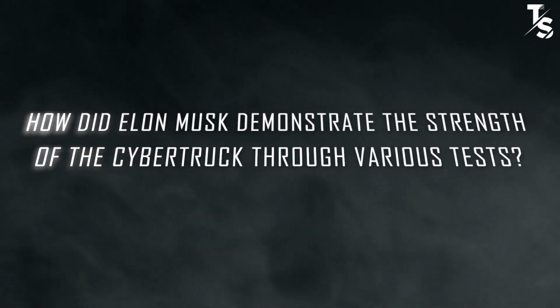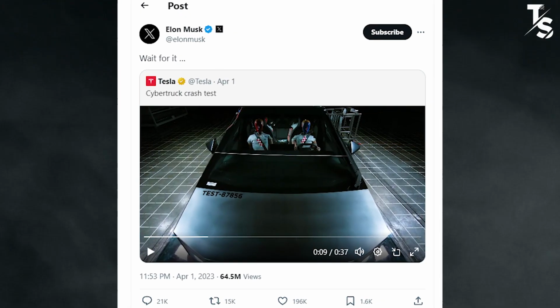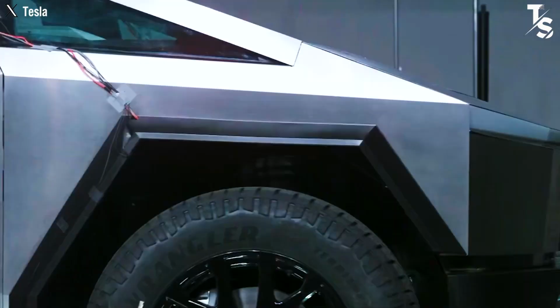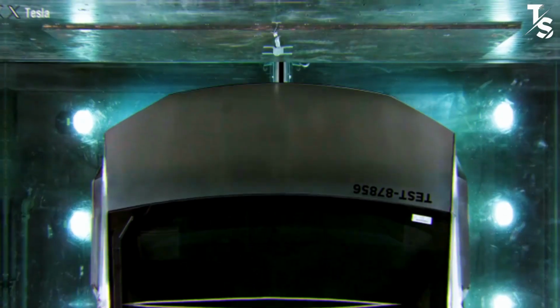How did Elon Musk demonstrate the strength of the Cybertruck through various tests? Elon Musk, Tesla's CEO, shared a video on Twitter with the message "Wait for it," marking a significant step forward after 4 months of waiting for the results of the Cybertruck's frontal impact test.